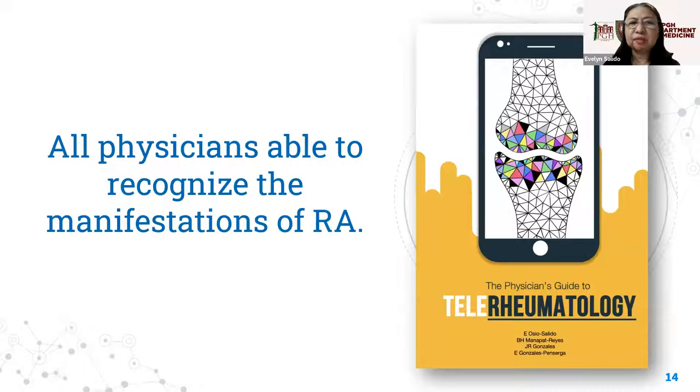So as far as I'm concerned, all physicians should be able to suspect at the minimum and hopefully recognize the manifestations of rheumatoid arthritis. And that is one of our objectives in putting forth the Physician's Guide to Telerheumatology, which is really not only a guide for telerheumatology, but is also very useful for the non-rheumatologists, even in face-to-face or in-person consultations.